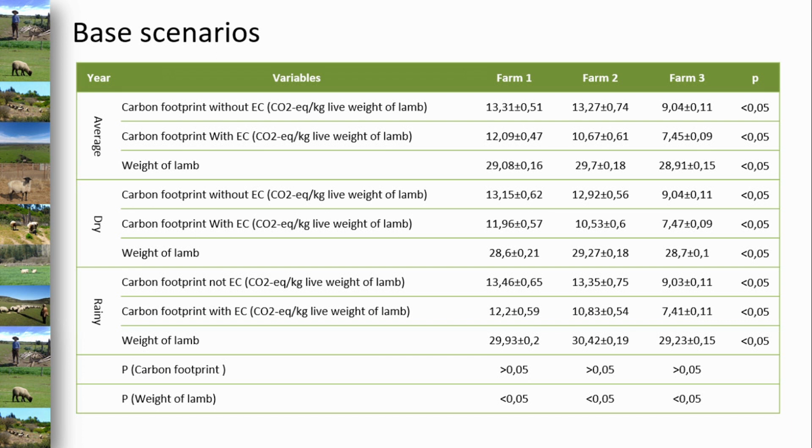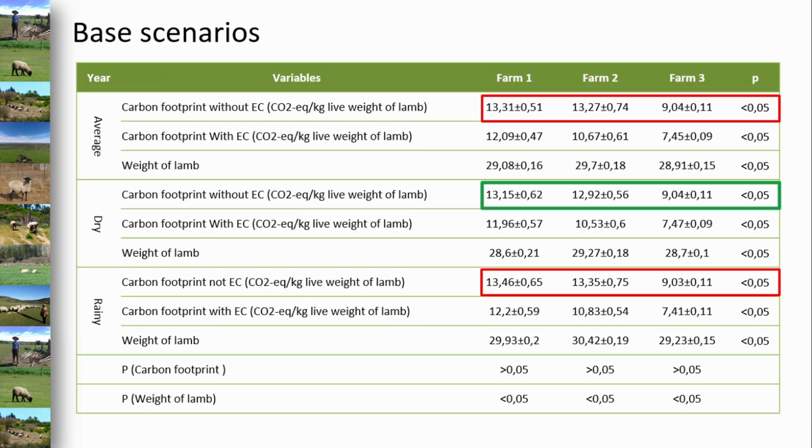The base scenario shows the difference in carbon footprint between types of farm in the three analyzed precipitation patterns. Dry years tend to have lower footprint despite having significantly smaller weight of lamb. The incorporation of carbon sequestration as an ecosystem service decreases carbon footprint between 9% for dry years and 20% for average years.